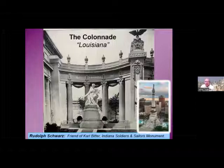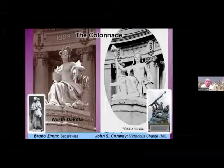This guy, Rudolph Schwartz, was a friend of Carl Bitter, and in the lower right, he later designed the Indiana Soldiers and Sailors Monument, which is in the middle of Indianapolis. 2 other statues on the colonnade were done by Bruno Zim and John Conway, North Dakota and Oklahoma. And there's some examples of their other statues. We'll see Sacagawea a little bit later.